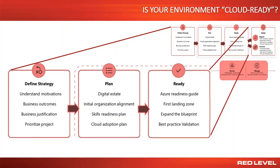Another reason might be security expansions. Maybe you need to add some additional security configurations to improve the protection of sensitive data. It's all things to consider after you get that first landing zone. The last thing we want to look at in this plan for migrating to the cloud is best practice validation. There are a lot of components to any cloud infrastructure, and it's important that we ensure these pieces are all adhering to best practices for that cloud vendor and our specific industry.